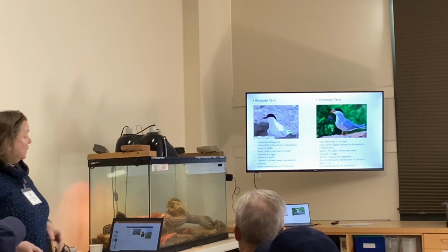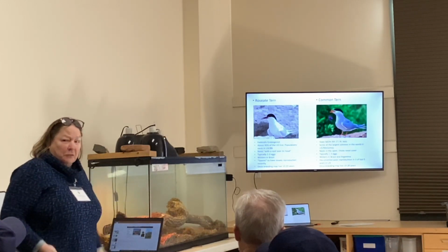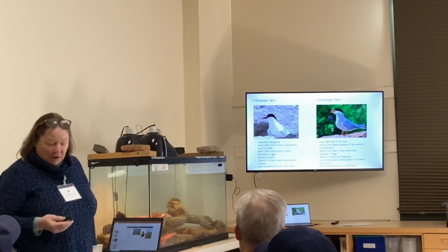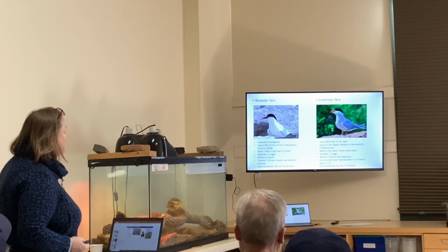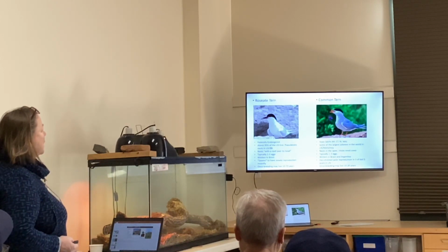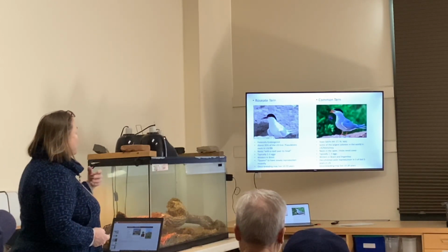Right? But roseates, they're in their house. Food comes, they eat, they go back in their house. That's pretty much how roseates work. Roseates are kind of easy. Roseates have smaller clutch sizes, typically 1 to 2. Commons are 1 to 3.